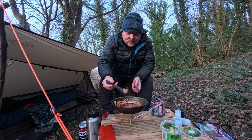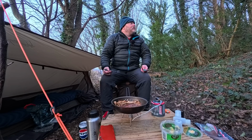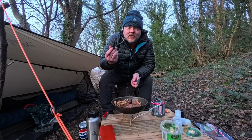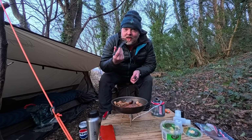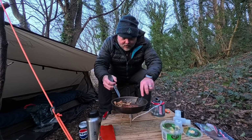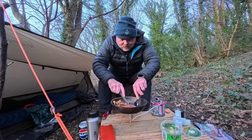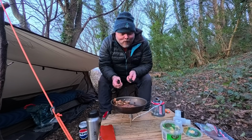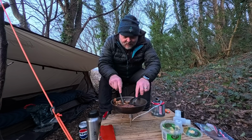Right, tuck into the mushrooms first. These are so much meatier than butter mushrooms or closed cup mushrooms. That garlic butter, salt and pepper's made all the difference. Let's have a look at this beef. It's the same one as last time. Very good.